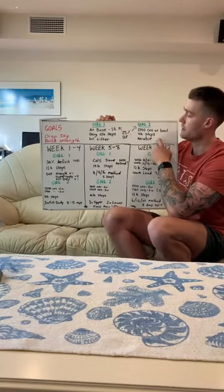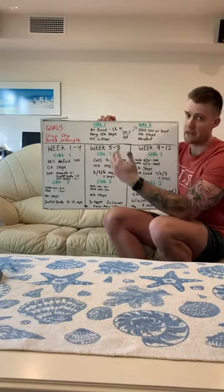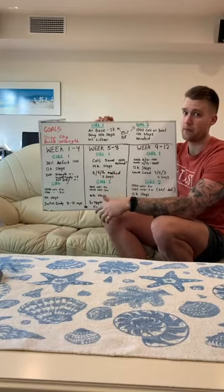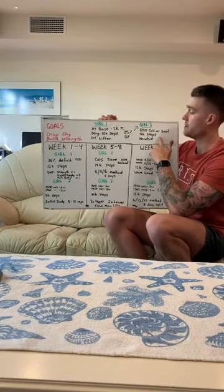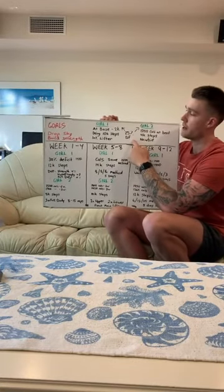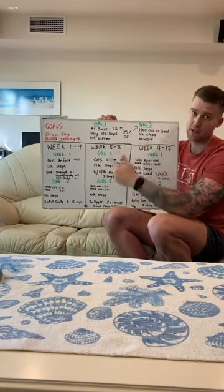Girl number two is not tracking her calories, but at a guess, eating 1,200 at the absolute max. She's only doing 4,000 steps. So again, another very common thing: barely eating, not moving much. Not a good combination. And she's never set foot in a gym before. So we've got two vastly different subjects here, both, for the purpose of this video, sitting at about 25%.